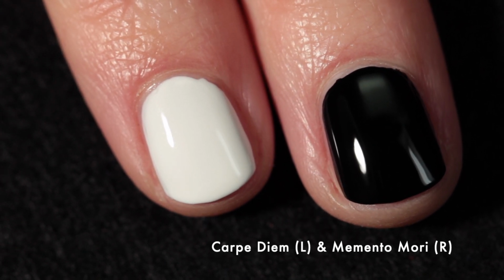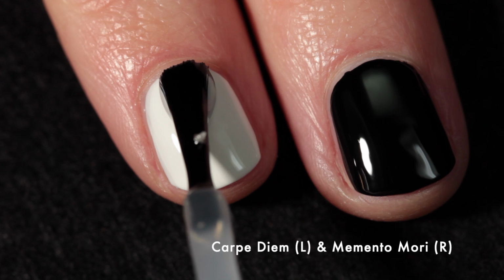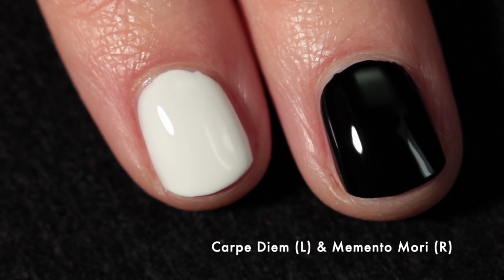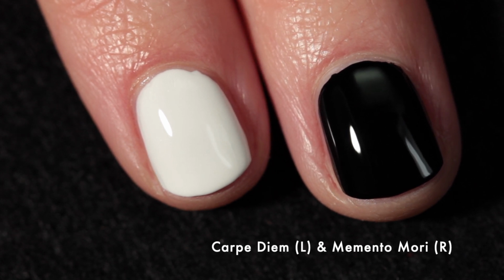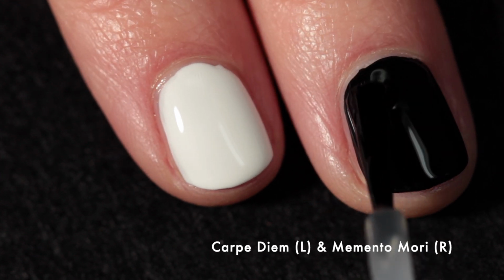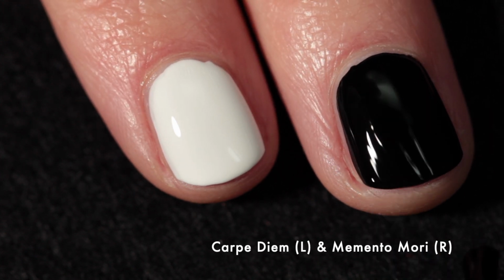So anyway, here they are. They're beautiful creams with beautiful formulas. These are definitely going to be staples for me when I use a white cream or a black cream. Super impressed with these formulas and just can't recommend them enough.